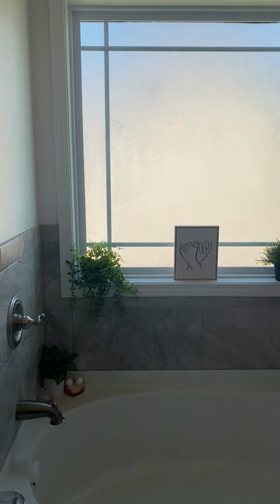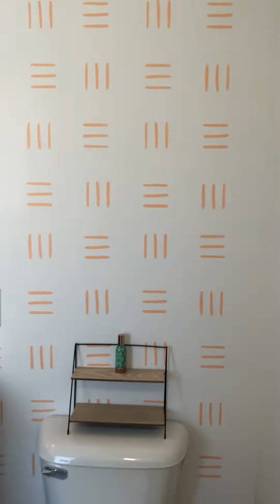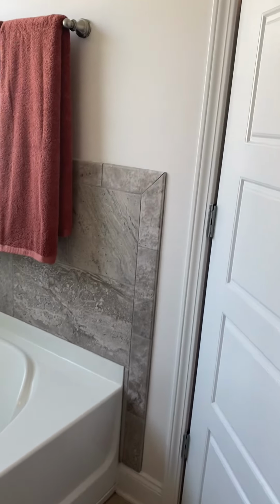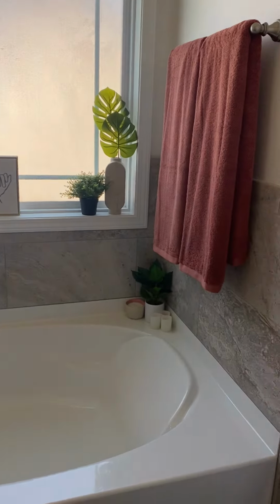So you got double vanity, separate garden tub. And a standalone shower, just a fiberglass insert, nothing crazy. I love this little accent wall, I think it's so cute. Okay, and then here you do have a true tile. I actually took the same tile and put it up on the backsplash of the tub.